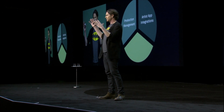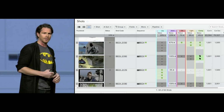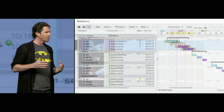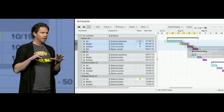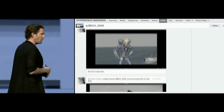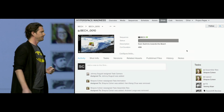Shotgun is made of 3 major components: production management, artist app integrations, and review. I'm mostly going to focus on review today, but I'll quickly talk about the other 2 first. Production management is for the business side of the studio. They're getting organized, defining what you're building, how those things are related to each other, who's doing what, the schedule. And we're organizing the conversations the team is having along the way. All this information is always up to date, always in one spot, and available to anybody.